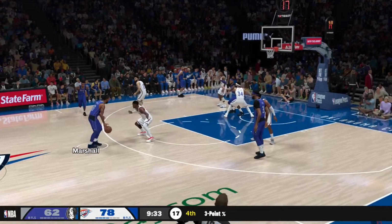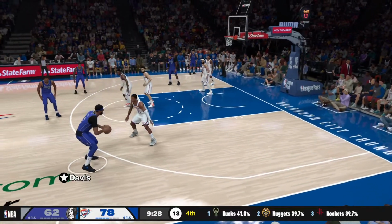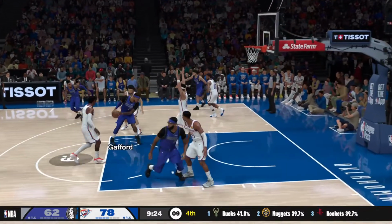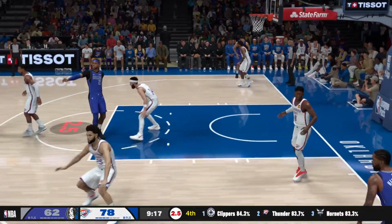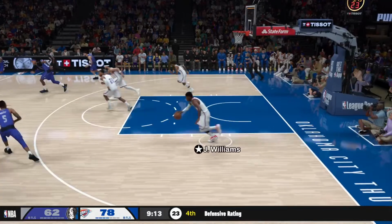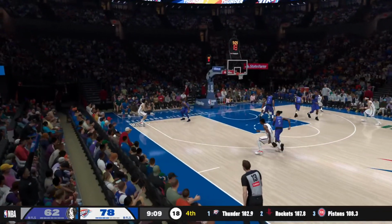Pass to Marshall. Outside, Davis. Now, here's Gafford. He's guarded by Williams. Williams against Gafford. There's Russell with the three. It's hauled in by Jalen Williams. Williams has got 11 rebounds in the game.